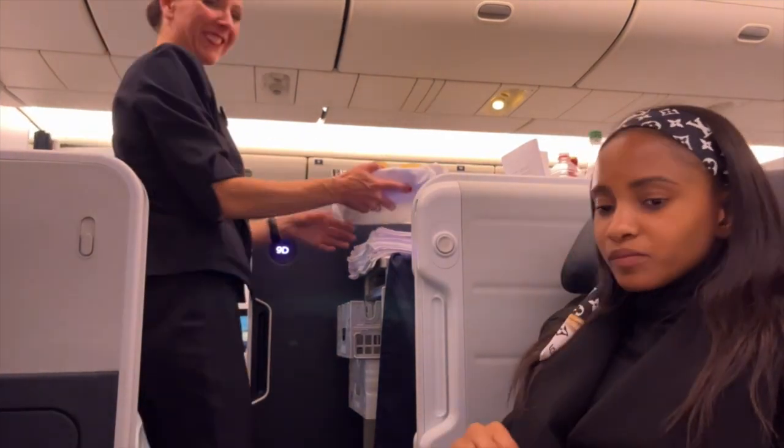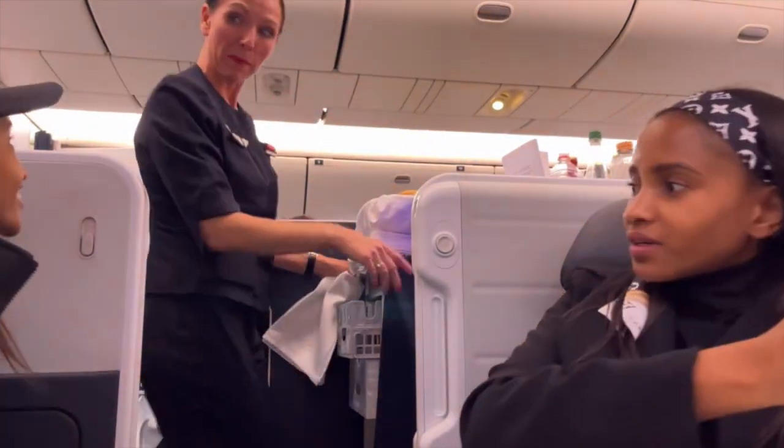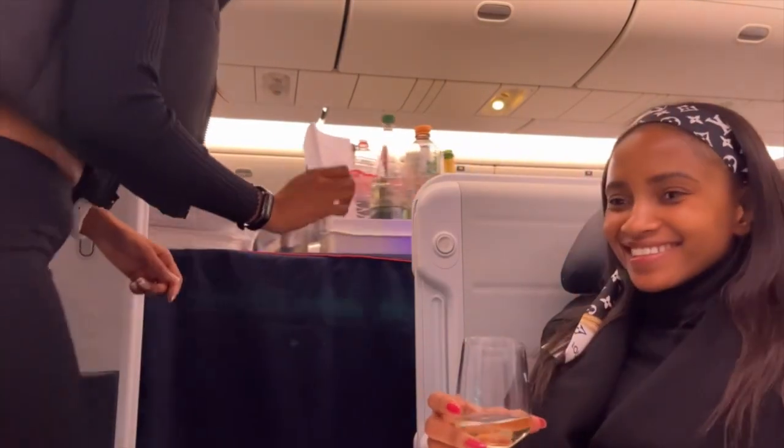But seriously guys, these bulkhead seats are a huge win. We were able to comfortably sit across from each other in one cabin.